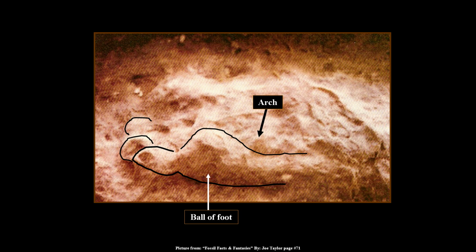We looked at the arch there, and you're looking at this more from the side of the foot. You can see the shape of it better. And then this is going back to just the lines without the words, and then no lines whatsoever. So let's go back to the lines again, and then no lines at all. So that is the picture of this track.